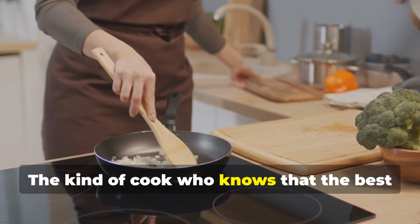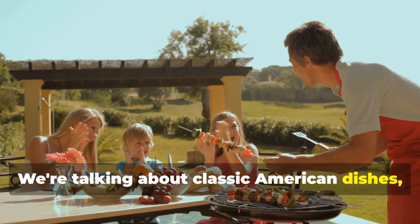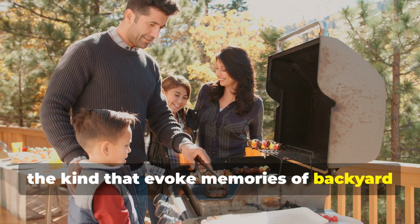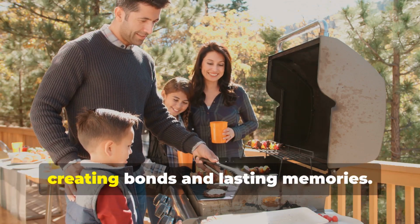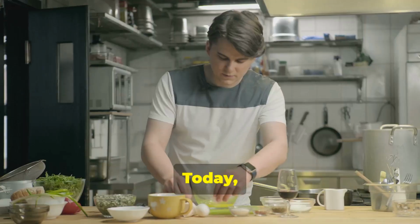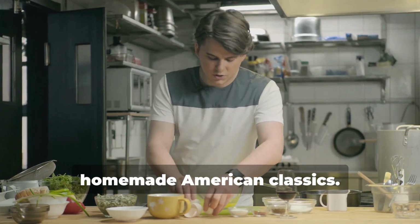The kind of cook who knows that the best meals are made with love and care. We're talking about classic American dishes, the kind that evoke memories of backyard barbecues and family gatherings. The kind of meals that bring people together, creating bonds and lasting memories. Today, we're rolling up our sleeves and venturing into the delicious world of homemade American classics.